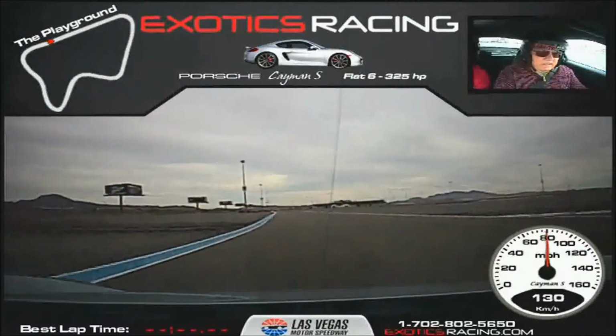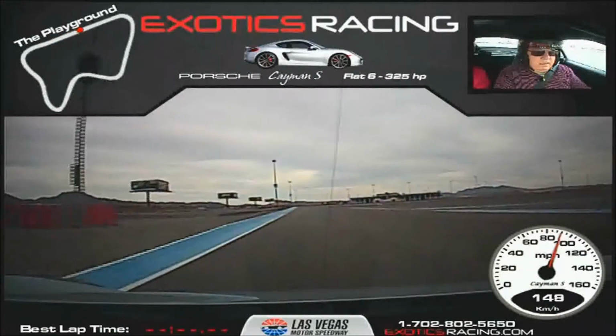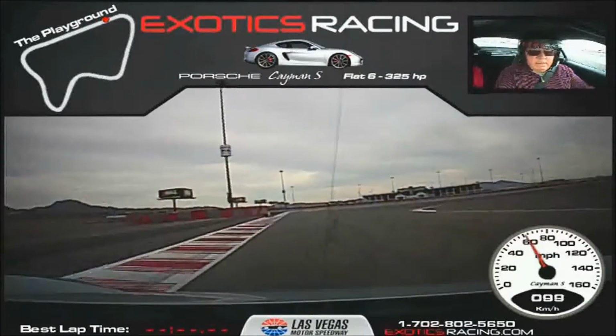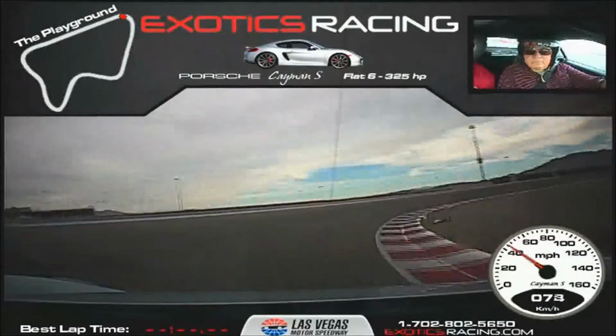And you can rev it just a little higher than that. Okay. Right, shift up. Good. Downshift 1 now. Release the brake pedal slowly. Balance your throttle. Turn the car. Eyes up for the exit. Squeeze hard.